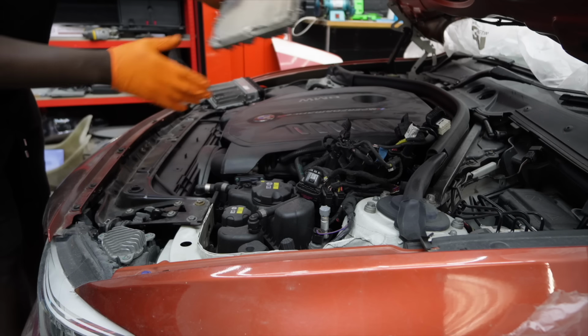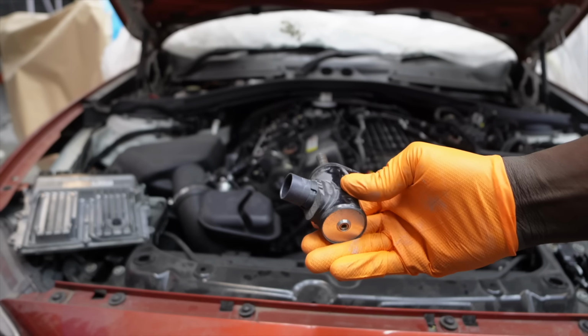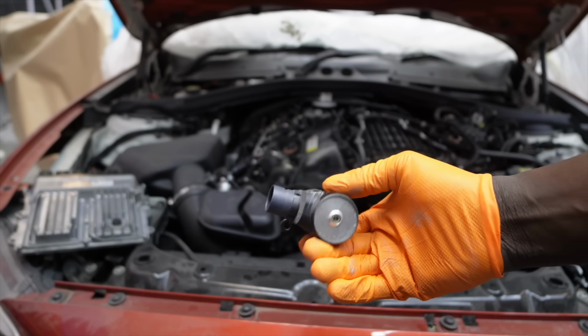Now it wouldn't start because of the security system. However, as soon as I plugged in the other ECU, this happened. You should be seeing some shots right now. The Valvetronic motor started to work as soon as I swapped the engine ECU.